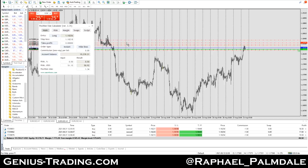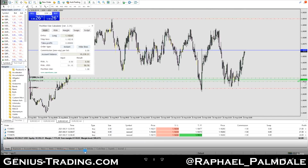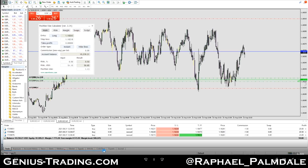Like the 300, 320, 350, 380, and 400, and so on. These are all even numbers, big figure numbers, and the institutional traders, the banks, they like to use these numbers to bank profits or to scale into positions or whatever. So yeah, this is what I'm aiming for. So I was setting up multiple targets, and as you can see, we're already up around 2-1, and the market keeps moving and moving.